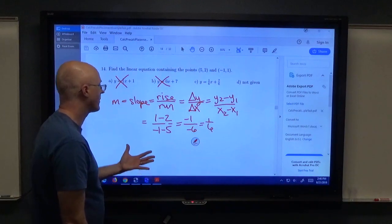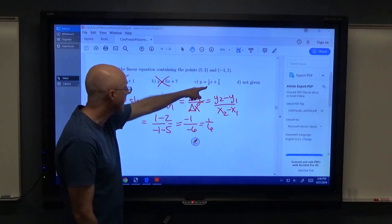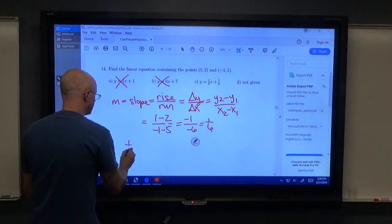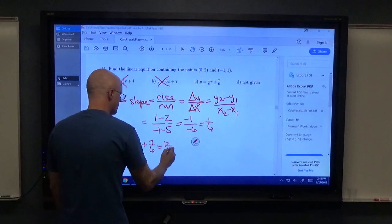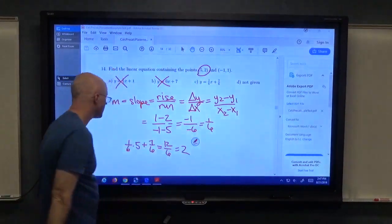You could solve for the y-intercept, but you could also just check that these points work in this equation or not. If you plug in x equals 5, for example, 1/6 times 5 plus 7/6 is 5/6 plus 7/6 is 12/6 or 2, which is the second coordinate of that point.